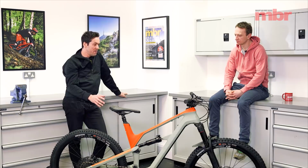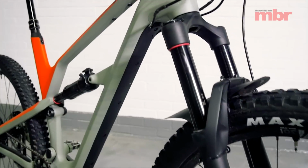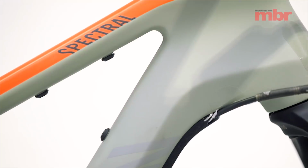That might just be to make it easier to assemble the bikes in the factory. And also working on it at home. Oh, totally. If you want to take a brake off or replace an outer, it's really, really easy. And I think it looks really neat. And it's got some cool little things too.